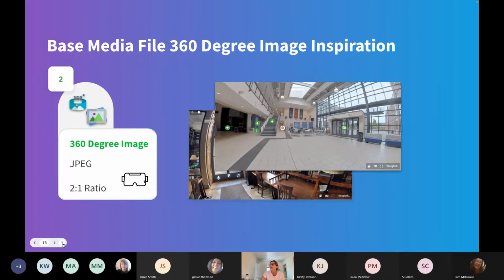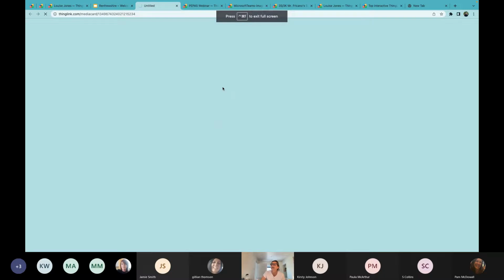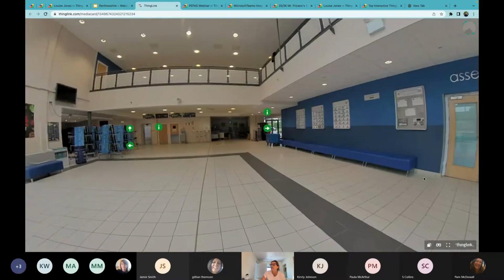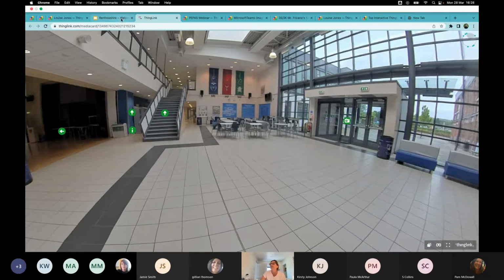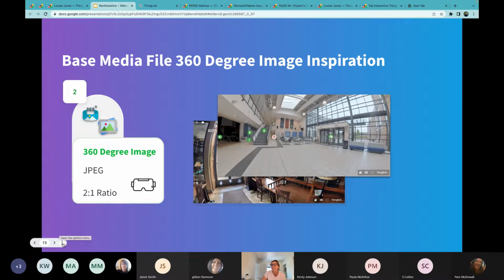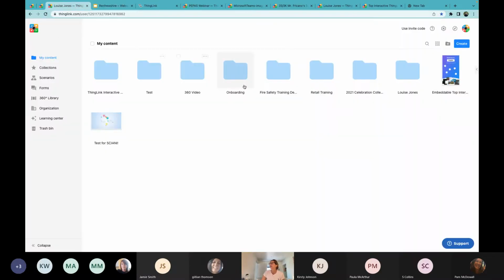So I'm just going to come out of here now. Actually, that's a nice one. That's just a little GIF I've added there. That's Stirling High School, who used it to create a virtual tour. And what they also did, which was very cool, was to show the direction of traffic. Due to COVID requirements, they wanted to change the layout that people went around the school. Okay, so I'm just going to go back into my ThingLink account.